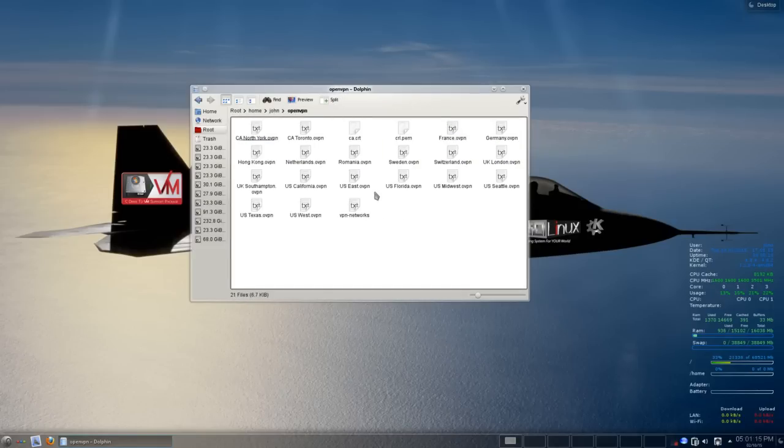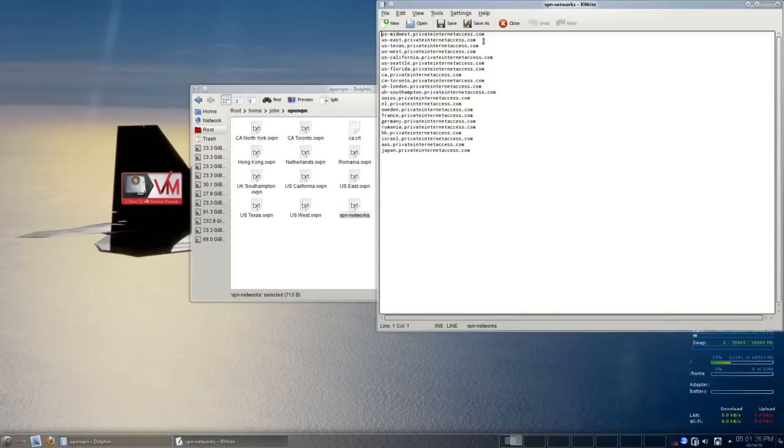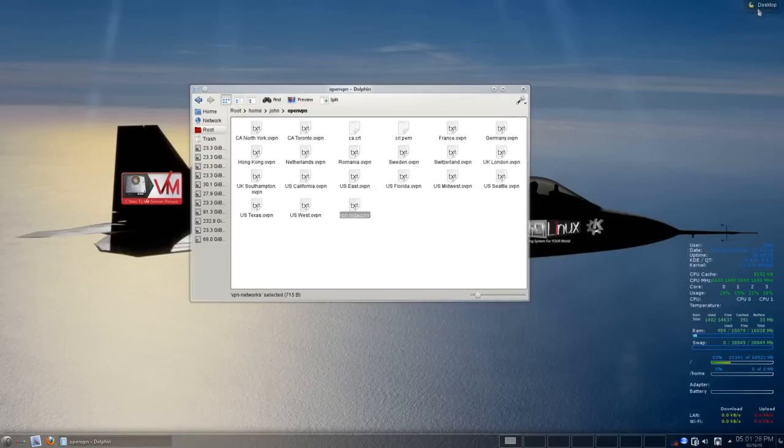Here what we've done is preloaded the CA cert for you so that when you install the Private Internet Access, it's a cinch. You don't even have to download their stuff. Here we have the list of their networks, so you can just pick the one you want. It'll take you less than 30 seconds to set up your private virtual network.